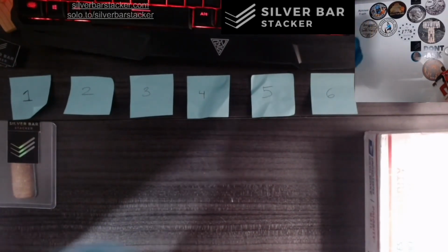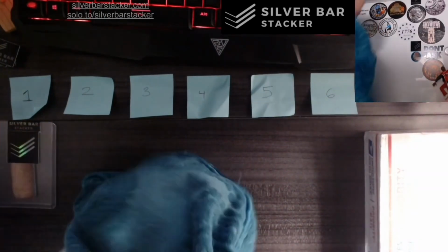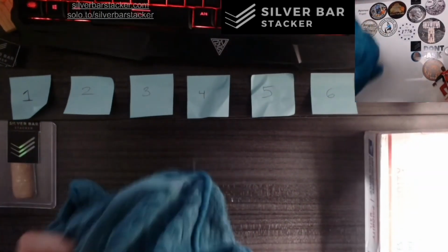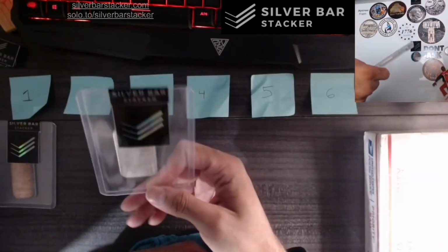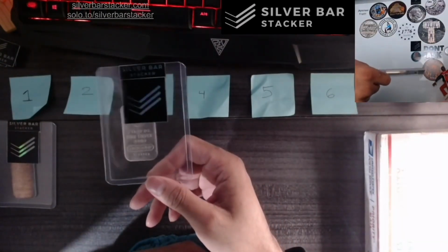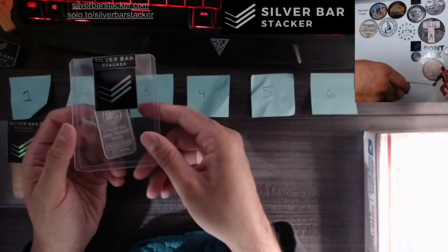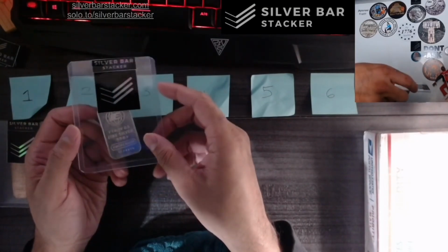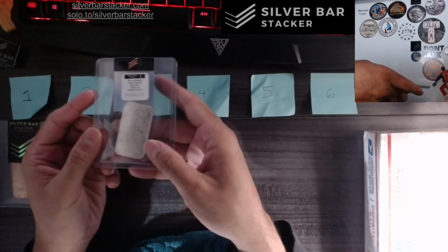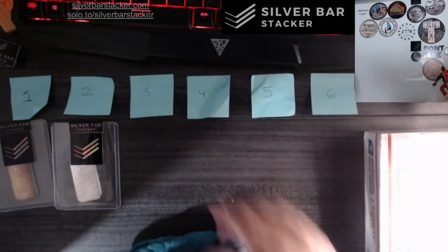So let's go ahead. Number two. You know who you are. We're going to be picking one up for you. All right. Now let's go ahead and pick the first one that comes to mind, a normal E-logo, a wide E-logo Engelhard bar. And so this is a 400,000 minted bar. And I hope you enjoy, sir.